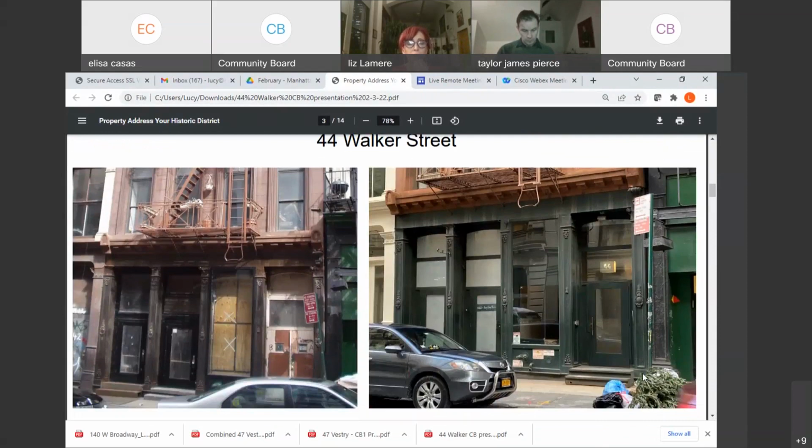When I moved in, around the time the photo on the left was taken, the facade was in disrepair. The brownstone was crumbling, the fire escape was rotting, the first floor was painted baby blue, the metal doors were an eyesore, and the display window was boarded up.